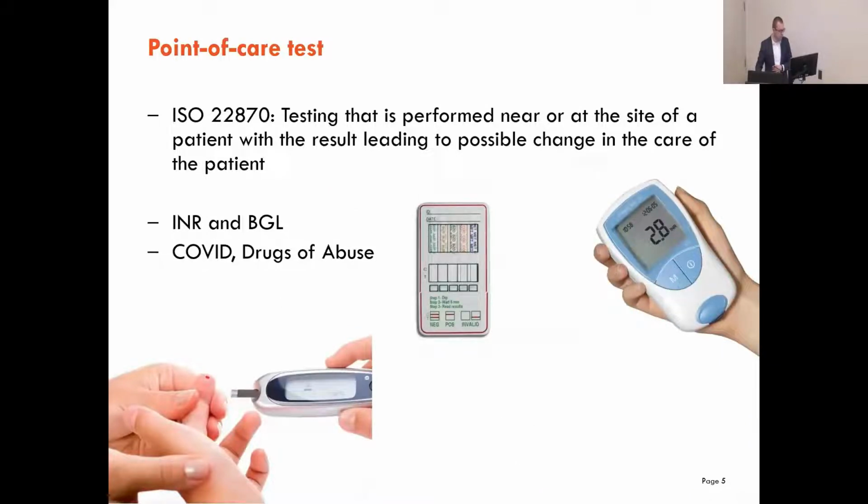So when we think about point of care testing, we talk about tests that are performed near or at the site of a patient, with the result leading to possible change in care of that particular patient. And we have a few of them, like looking at your blood clotting or your blood glucose. I think most of us have used one of these rapid COVID tests, but also tests for drugs of abuse make use of these types of analysis, showing a positive or a negative result.